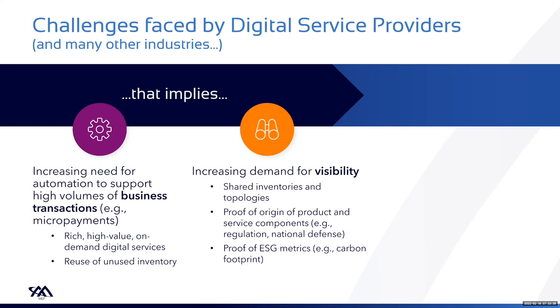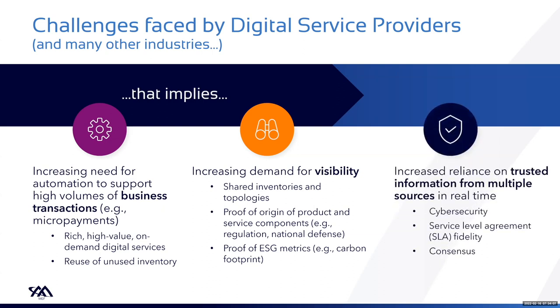Proof of origin of product and service components is very important as well in telecom, just like in many other industries and verticals. Regulation, national defense, we've heard about all these examples of attacks on supply chains in the digital world as well. So that's something very important to digital service providers. And again, ESG metrics, whether it's carbon footprint, power consumption, and so on. So that's a major challenge. And the last one is being able to get trusted information from multiple sources and rely on it for the purposes of cybersecurity, or knowing that a service level agreement is actually being implemented end to end across multiple players in the supply chain, reaching consensus on issues that affect a product that spans multiple entities.